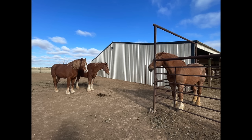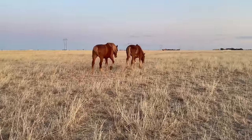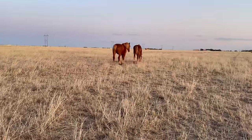At some point along the line, Finn and Aline made friends, and Charlie was apparently not very happy about that. But I did catch Finn and Aline out in the pasture walking together, and I thought this was sweet that he's actually formed a bond with a lot of these horses.